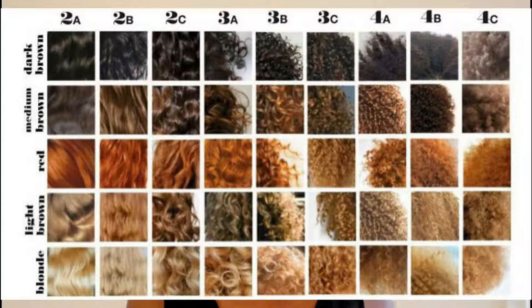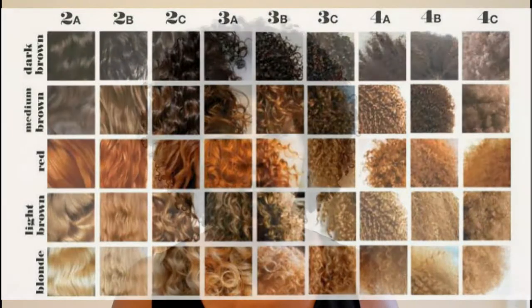So let's talk about curl shape. This is what we're all familiar with, the hair typing system that starts at 1A and goes all the way to 4C. This is what your hair looks like, but it doesn't really tell you much about the proper protein moisture balance, what products will and will not work for you, and how to retain that growth that you get.